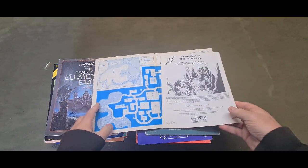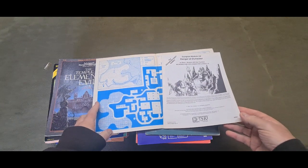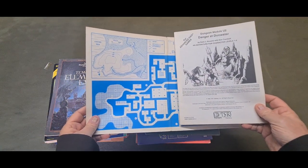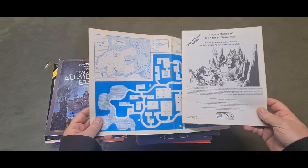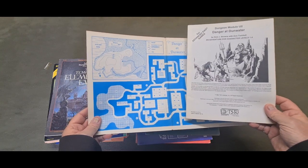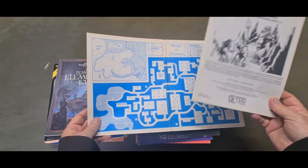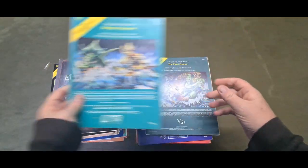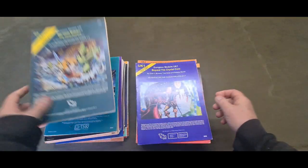And I must admit, I was really disappointed with the Wizards release for the Ghosts of Saltmarsh book. Really disappointed. It was an underwhelming production, to be honest. But anyway, so I have U2, U3.